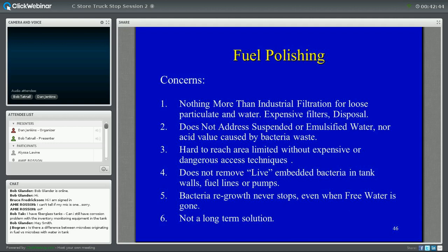I've been talking against fuel polishing here, and if you just go through and read this, it's nothing more than a heavy-duty filtering system. It does not address suspended or emulsified water. It doesn't do anything with the acid value that is caused by the bacterial waste. It does not get in the hard-to-reach areas. It does not remove any microorganisms that are growing and attached to the walls or the bottom of the tank. It never stops the growth of the bacteria. It's a short-term cosmetic solution. It is not a long-term fix for corrosion or sludge or slime.